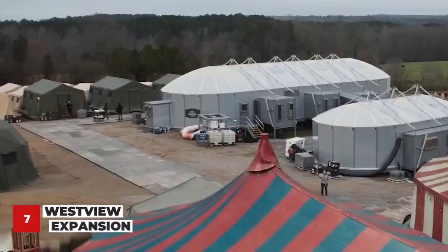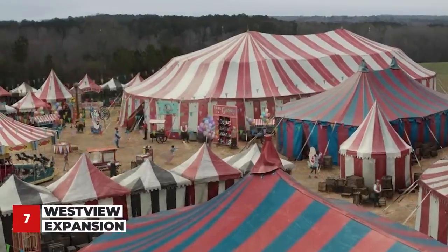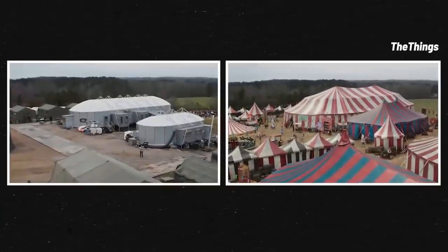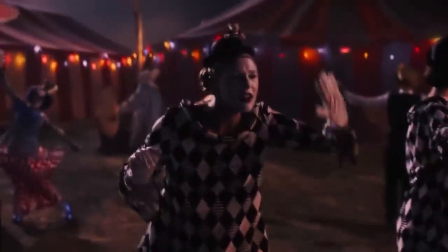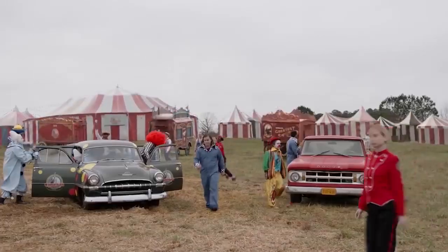Turning the sword base into a circus? Well, let's just call it a very apt metaphor. Check out what this setting looked like before and after the CGI. Accomplishing this transformation actually wasn't too difficult according to the VFX specialists. It was as simple as filming both settings and then using CGI to augment each one.